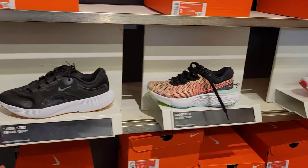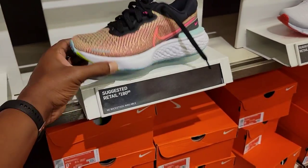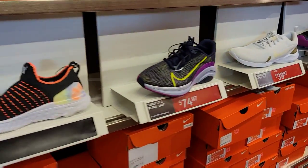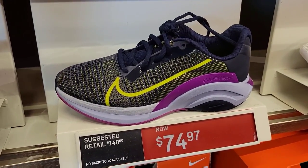Nike React Escape. Nike Zoom X Invincible. This one looks kind of creative. What do you guys think about this one? $180 on that retail though. Nothing really. Okay, this is a pretty good price. Nike Zoom X Superb Surge, $74 as opposed to $140.